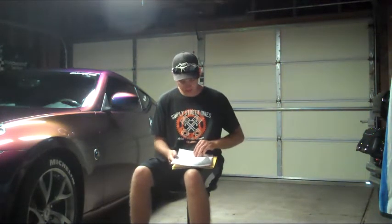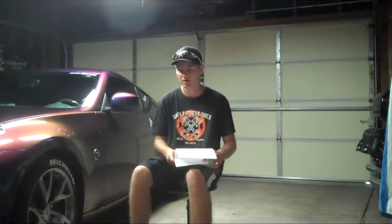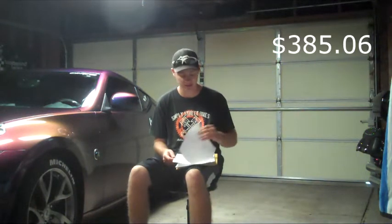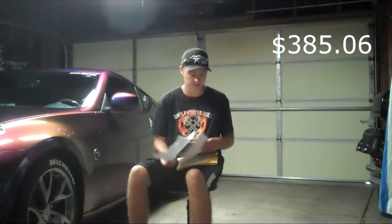The next thing, and sorry if I mispronounced this, it's the Fujimura Auto Rocket Dancer Aero. Basically that's the rear diffuser on the car. It's carbon fiber. That actually came from Japan. And that cost me $385.06. Not too bad, a little expensive.